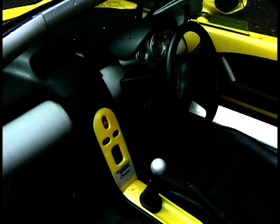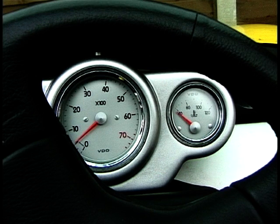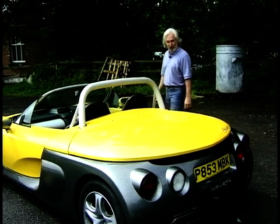It's the sort of car you want in the sunshine, and it's the sort of car you want to be noticed in, and that is certainly what you will achieve. It is a fashion statement.